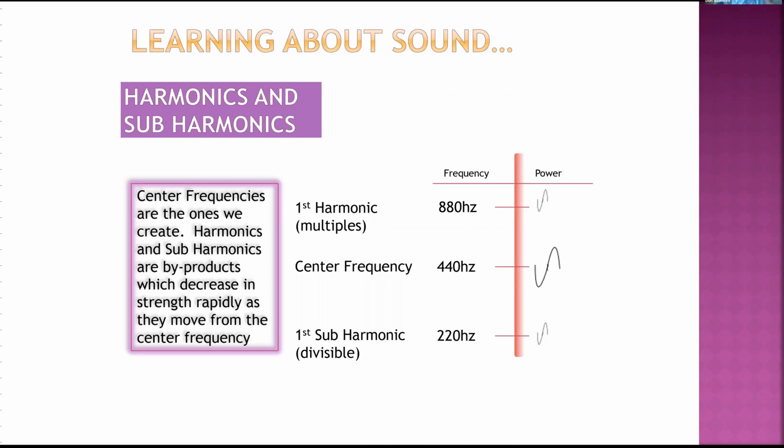But when we create a 440 hertz sound, we also create every multiple and every divisible of that. So you can see in the drawing that when we created 440, the first harmonic up is 880. So we also create that sound. When we look at the lower side, we also create the divisible, which is, of course, 220. And that multiplication and division goes all the way up the scale and all the way down the scale through eternity. It's not possible to create only one sound frequency. But if you'll notice, the power side of the chart shows us that the harmonics of the originally intended wave are lower in power than the original waveform.